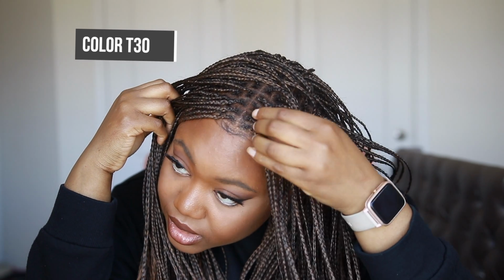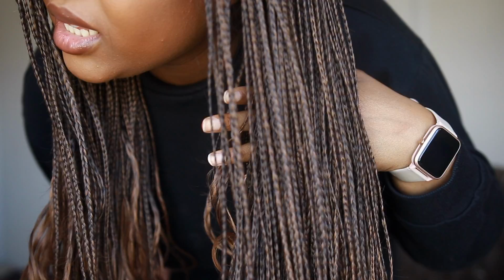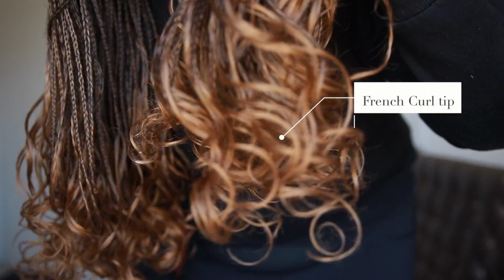The hair on the lace was obviously a natural 1B. And this is knotless braids. It's natural, right? Oh my god, these braids are so beautiful. I'm fabulous. Like Queenie Amore. You see, these braids are tiny. Tiny, me say. You see these ends?